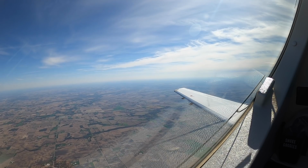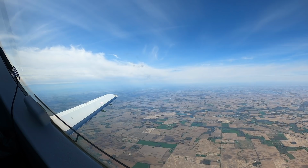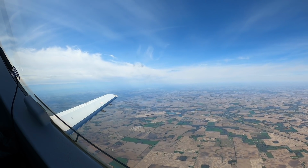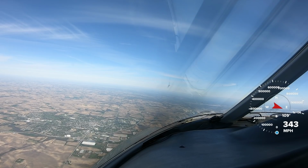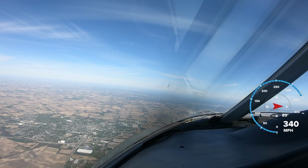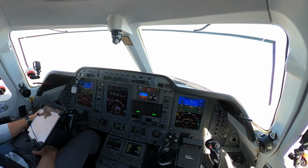Indianapolis Executive traffic, Comanche 9427 Papa taxiing from the back hangar apron area to runway 36 for departure. Indy Exec. So the field is on my nose about 15 miles out there. I'm going to enter on a downwind, left base to final, runway 36. Taxi right up to the overhang and shut her down, call it a day.